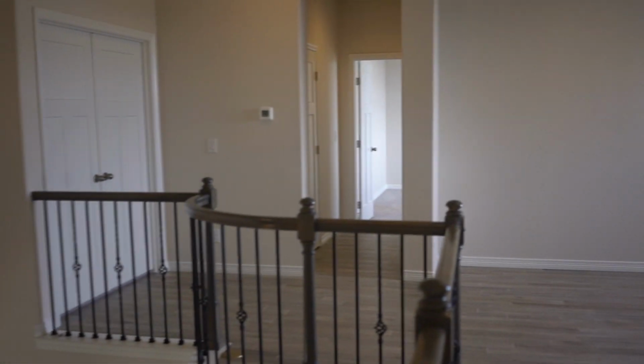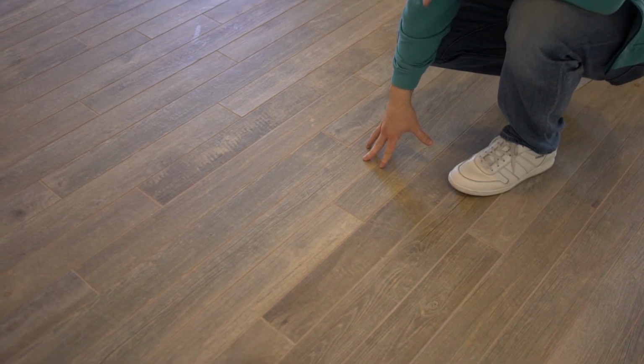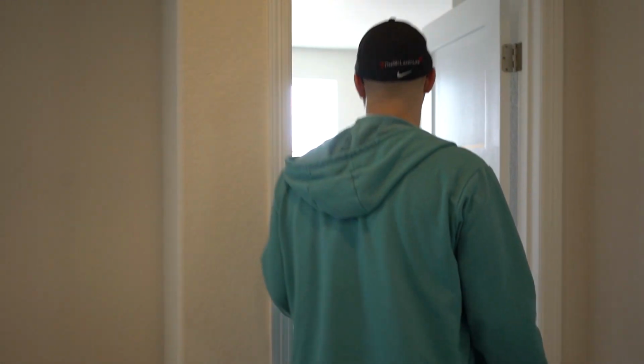All right, guys, this is our upstairs bonus room. I'm not really sure what to call it. We haven't talked about it yet. I know you guys don't care whatsoever, but Megan wanted this wood look tile here. So this is actually not wood. It's tile made to look like wood. Yeah, whatever. You get the idea. It looks nice and it cleans up easy, I suppose. Good for animals. Yeah.